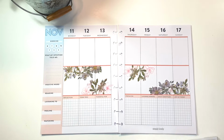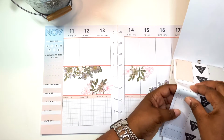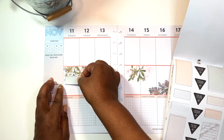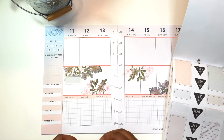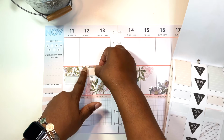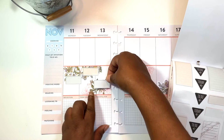So what I'm going to do is see if I can find some boxes here, like these that are in here, and I'm going to use them. I want to have one for each day. So there's one for Monday, and this is where I will track my steps. I think I'm going to go here on that one. Then let's go with this color here and kind of block that there.